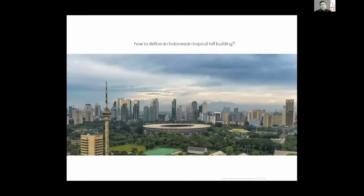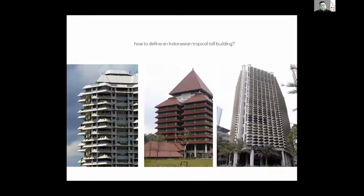The challenge in Jakarta is how we define the Indonesian tropical tall building, not only from the climate point of view, but also from the cultural point of view, because we don't usually live in a high rise. Usually, we only have very sprawl, low rise residential until the 70s, and then 80s. In the 80s, 90s, they start to pop out new tall buildings, and those buildings were built before the 2000s. Now the challenge is how we redesign, recreate something that is responsive to the climate, but still current.